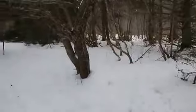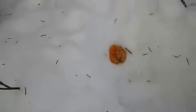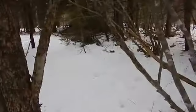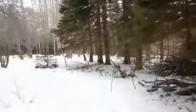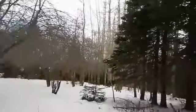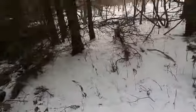Lots of tracks around here. Rabbit tracks. Look on the ground, you can see where something was eating an apple. Squirrel, maybe? I think a squirrel would eat an apple, especially in the winter time. Oh, looks like some Ben poop. It's all consistent, which you wouldn't expect in a fox or a coyote poop. You expect that from a dog who eats the same stuff day after day. Yeah, lots of tracks in here.